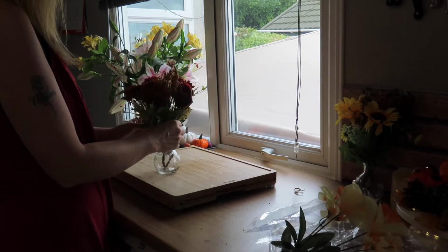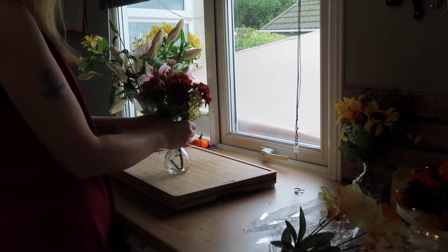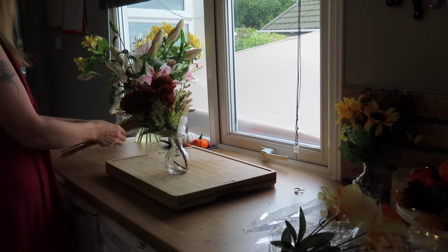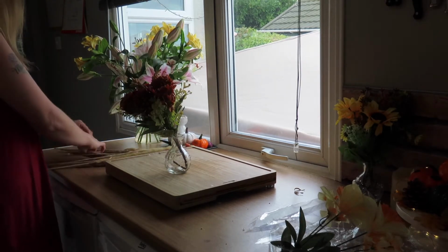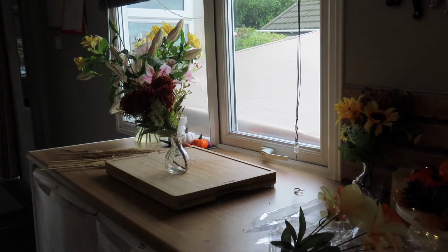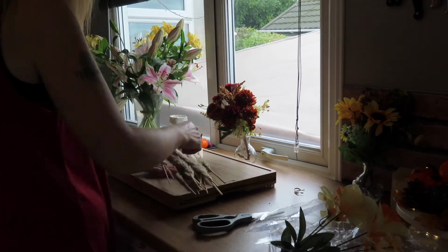And now I'm just fiddling around with this little glass vase which I'm going to pop in the bathroom, and I'm going to add some light brown and dark brown pampas grass stems to it. I'm measuring them up and trimming them down because they were very, very long. So I'm going to cut those and then add some to this vase.